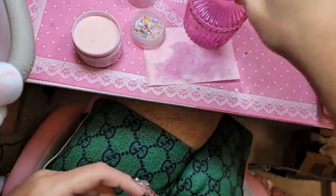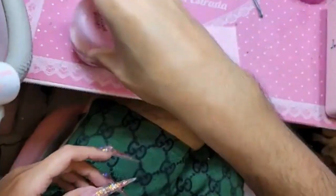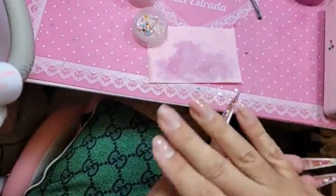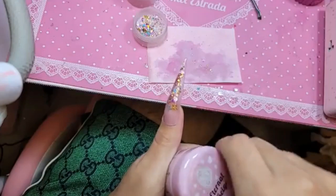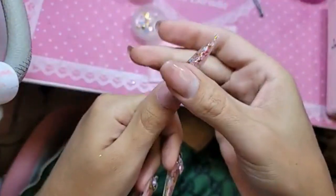And the brush I was using was the 14 White Glitter Egan. Love this glitter, she said.